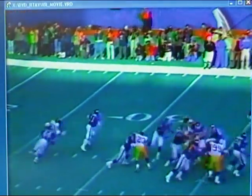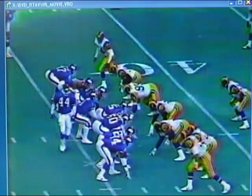Sims to throw it. Chased by Green. Fumble. Carthon herded it out of bounds. And Sims was the last guy to have possession. See, that was Kevin Green. He was dogging Sims all the way.